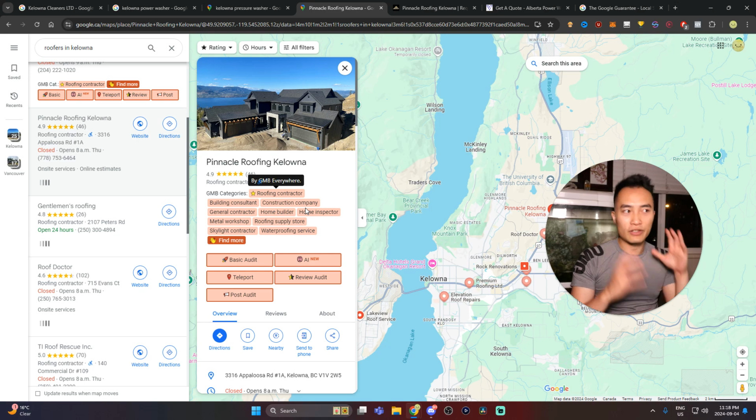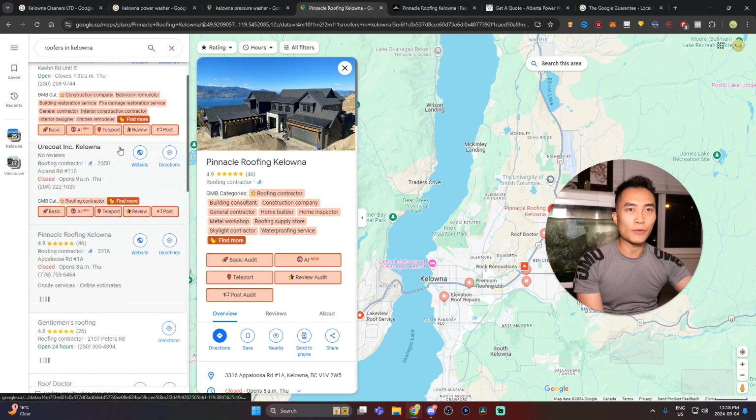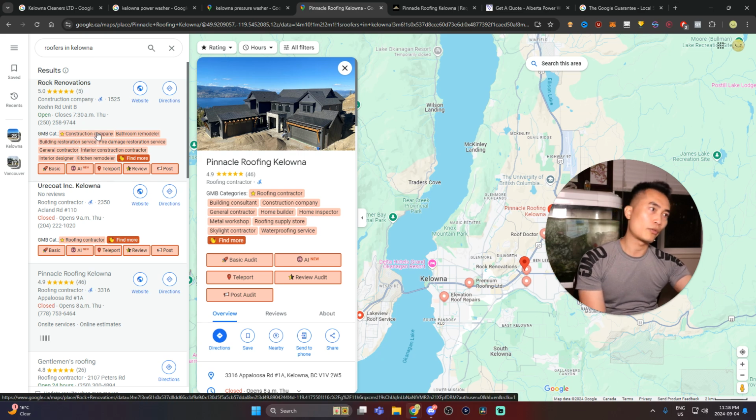Google factors in a lot of things, but the two main things are your company name and also the service that you provide. The star represents that this roofing company's main service is roofing contractor. Same thing with this one. This one's a little bit different. Rock Renovations, they offer construction. They're a construction company, okay?